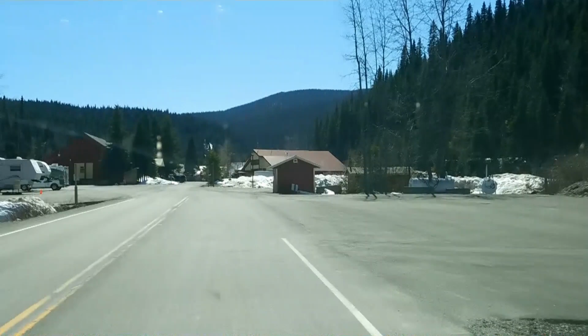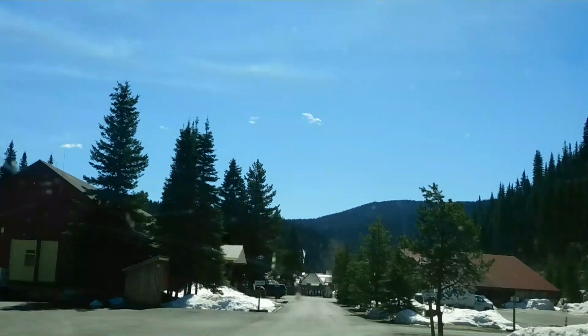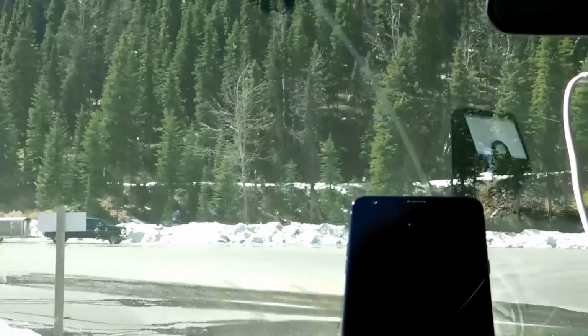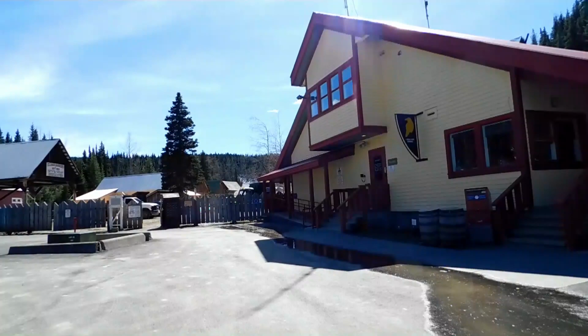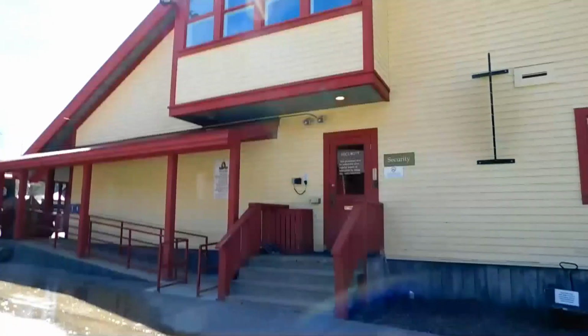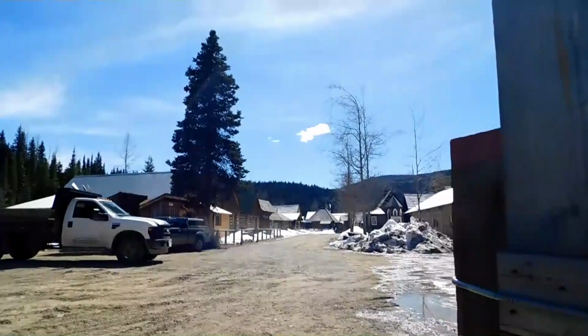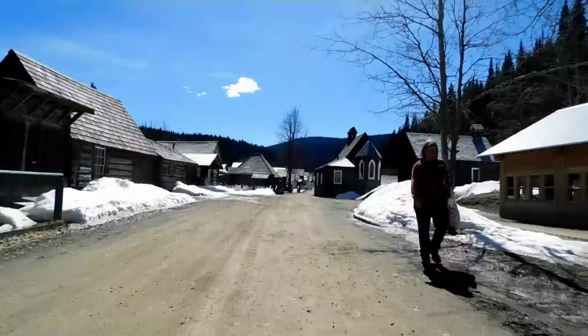Entering historic Barkerville. Arriving at Barkerville Historic Town on the right. Everything is pretty much closed. Got that open till May 16th. We're gonna go in and see what it's like as a ghost town, I guess. So it's basically a town set up to be as a tour trap. And it's a ghost town, except for the people working here. Snow removal. Hello. Hi. Nice day. Beautiful. Finally. Yes.